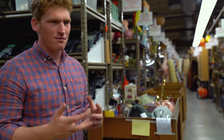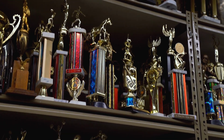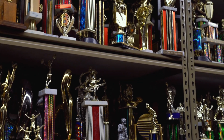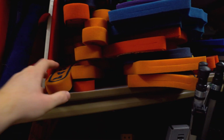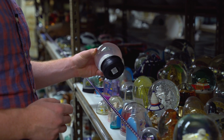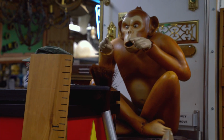Oftentimes when making a film, it's a lot more cost effective to rent your props rather than buy them, because if you buy them, you have to pay for them at full price, and you also have to find a place to store all of those items. So this is a great resource for filmmakers to be able to make some high quality productions without breaking the bank in the props department.